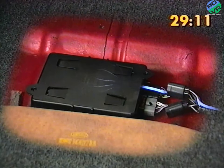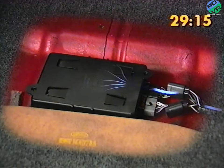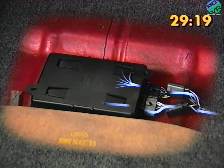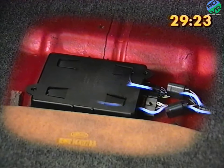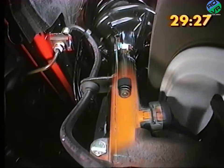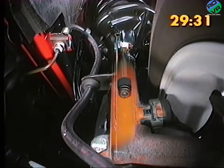A fourth sensor is contained in the module itself, monitoring the car's vertical motion. Should any of these sensors detect an action or attitude that is outside predetermined limits, the module will immediately switch off the current being sent to the solenoid valve. The valve closes, and the damper switches to its firm setting in just a fraction of a second.